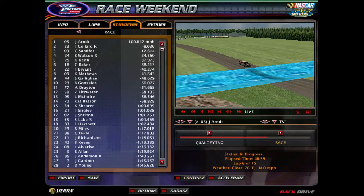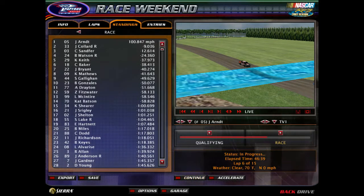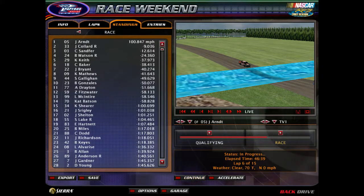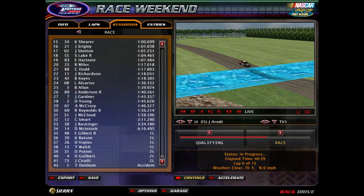All right, so the standings are now official. It will be J Arndt with the win. Joshua Collard gets Rookie of the Race in second. Charles Sandfer third. Benny Watson fourth. Kyle Keith fifth. Then Baker, Bryant, Mathews, Gallighan, and Gonzales. That is your top 10. We basically gave you the finishing results down through 30th, so let's go down through the remainder.